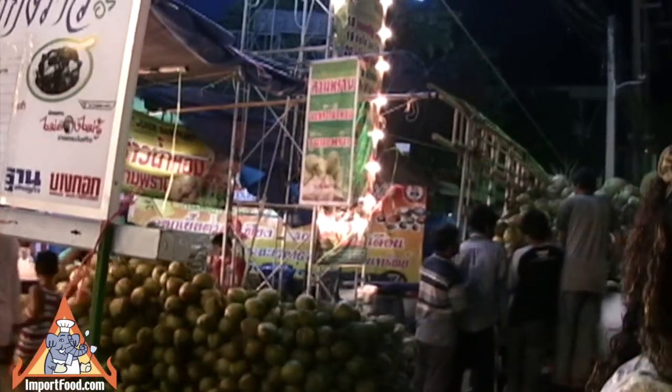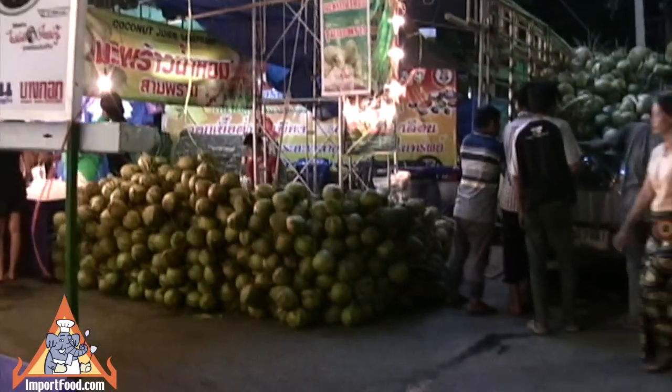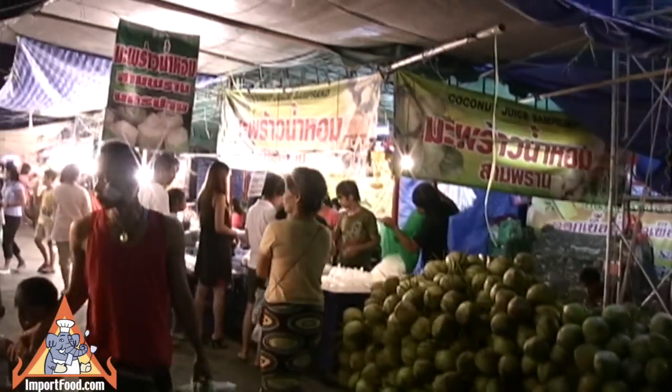Here we are at a night market in Kanchanaburi. We'll see a lady prepare quail eggs, fried quail eggs using a Khanom Krok pan. And she's situated next to a pad Thai vendor.